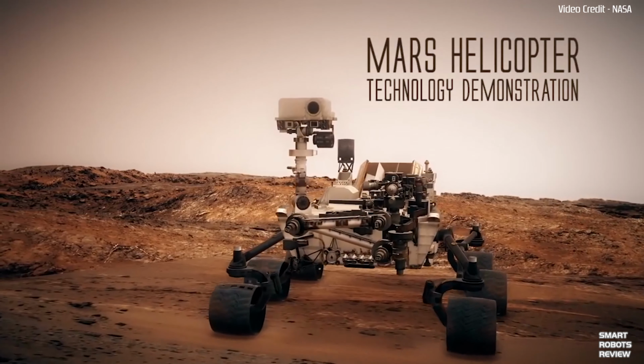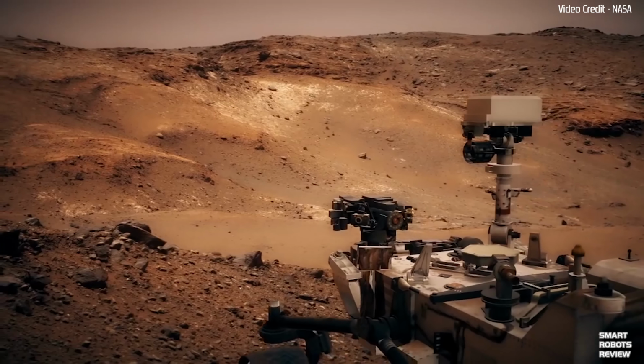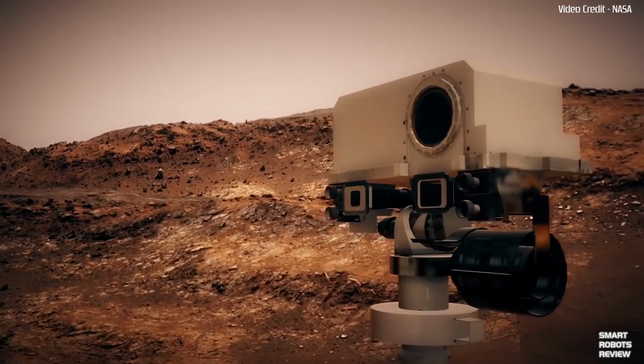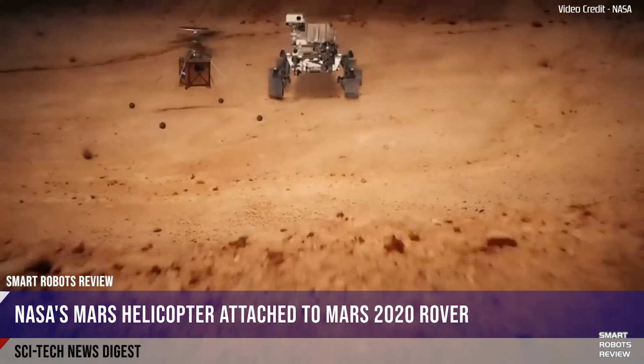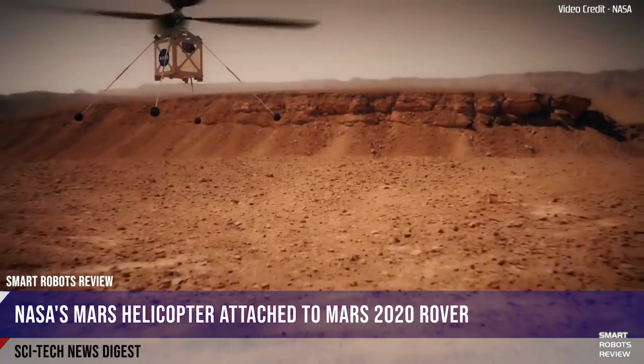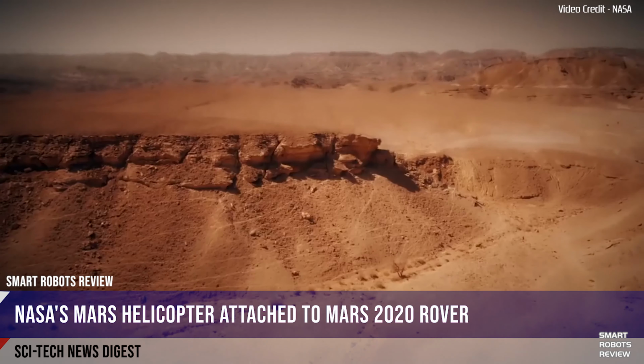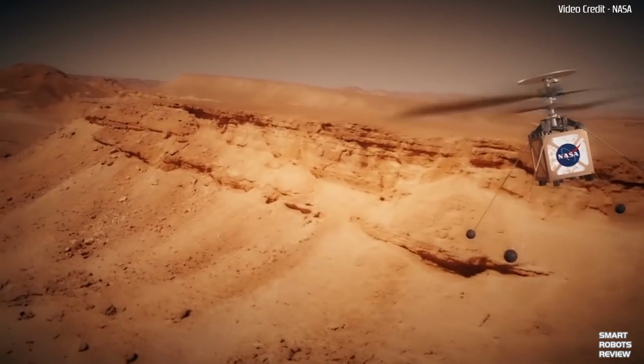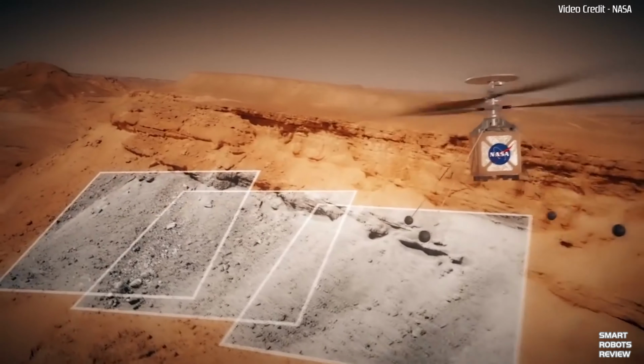It's going to be attached along with a Mars helicopter delivery system to the belly of the rover, and it's going to stay encapsulated in there until they find a suitable place to let it go and conduct test flights near the Jezero crater where the rover's going to be landing. That's cool. I see twin rotors over there. Yep, twin rotor, and it's solar powered, which is really neat.